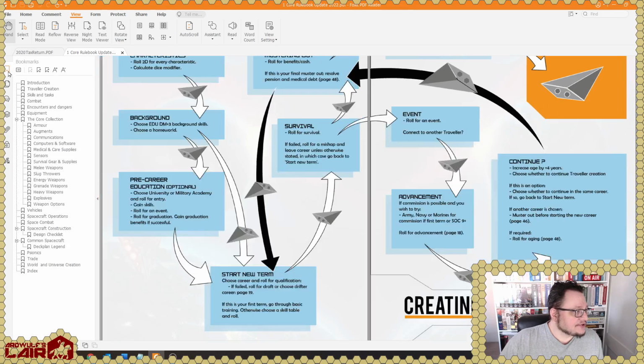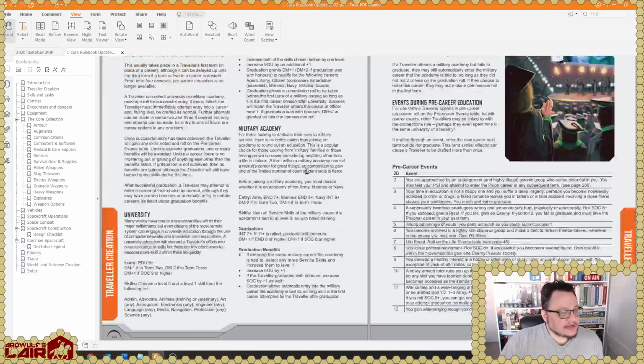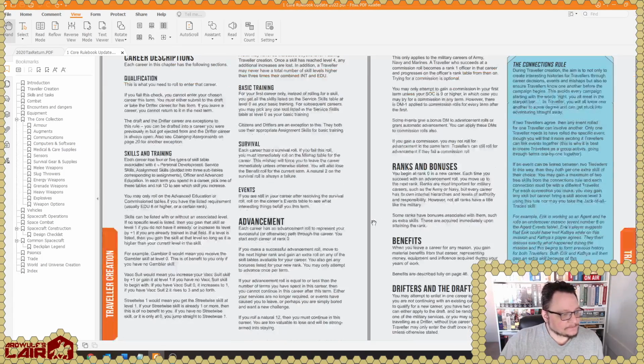Let me mention that this is fully bookmarked as well, which is nice. A lot of wargame publishers that provide PDF versions of the rules do not bookmark them, and that's irritating, especially with larger or more complicated rule books. It is more common to see that with RPG stuff, as far as I can tell, but it is fully bookmarked. So, pre-career education, nothing here, as far as I've been able to see at a superficial review, has changed significantly.